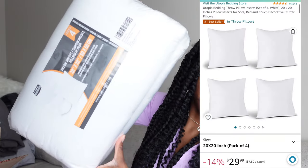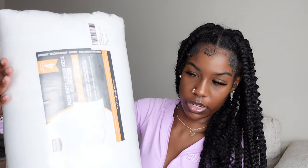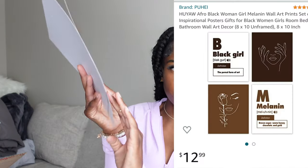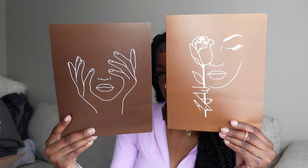Next, I got a pack of pillows, like a 20 by 20. So they're a bigger pillow. Did get some smaller ones, but I wanted bigger ones because the ones I ordered were a little too small. It's a pack of four. It's vacuum sealed, so once you open it, it'll puff back up. Next, I have a picture thing that I want to use, and I did buy some frames as well. I mainly got it for these two pictures here. I really liked how this looked, like a nice brown color.